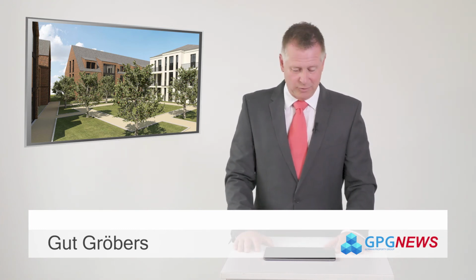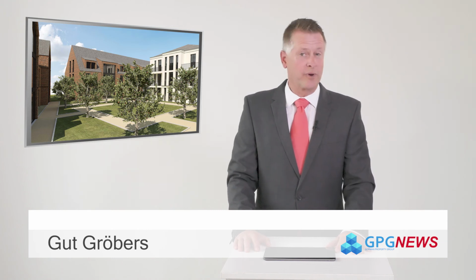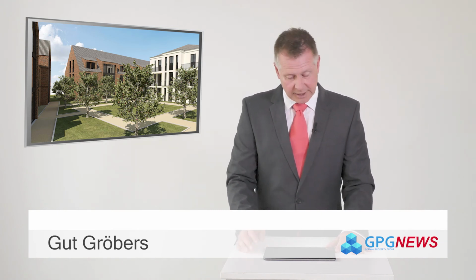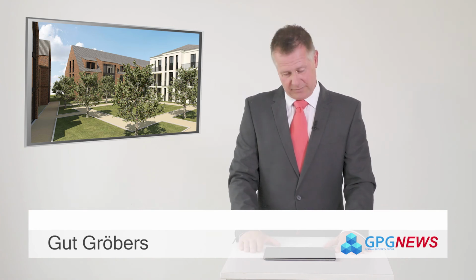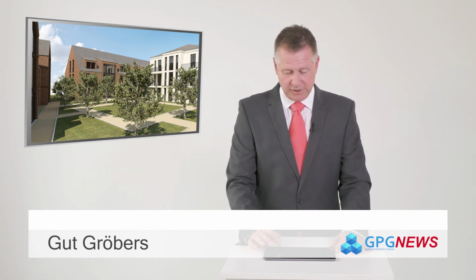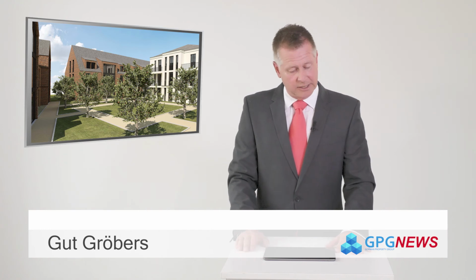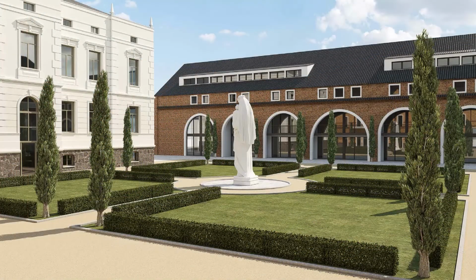The German Property Group is aware that Gut Gröbers is not a typical project with a prime location. Nonetheless, the real estate boasts an outstanding infrastructure. The farm estate is just 5 minutes walk from the Gröbers suburban railway that connects directly to Halle and Leipzig. Both cities can be reached in less than 30 minutes. The airport, Leipzig-Halle, is just 15 minutes car ride from the manor Gut Gröbers and is one of the largest freight airports in Germany.